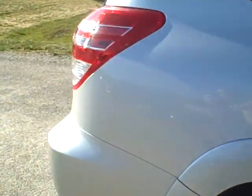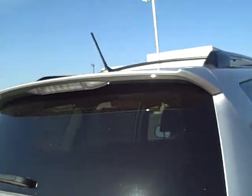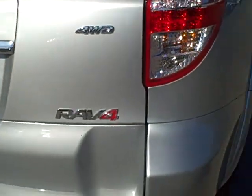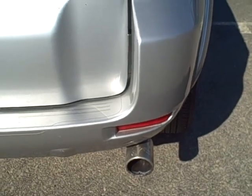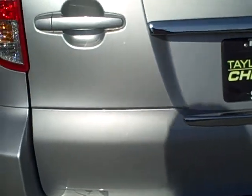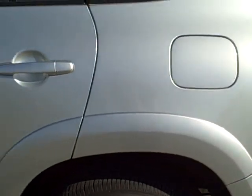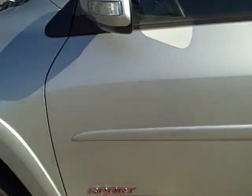Coming around to the rear of the vehicle, you can see that there is a spoiler on the top here that is also included in the Sport package. The exhaust tip on the bottom is chrome. Coming along the back, as you can see, there's no scratches. Driver's side, coming along the side here, no dings.